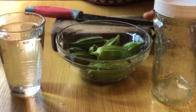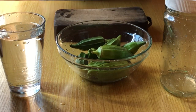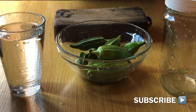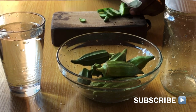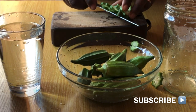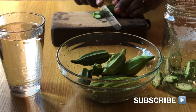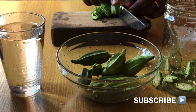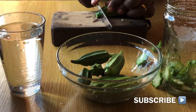Before making use of your okra, make sure you wash it properly. Here I've washed mine and it's ready to be used. All you'll need is a glass container or any container of your choice in which you can infuse the okra overnight. Here I'll be using a glass container. Next, I will slice all the okra and place it into the container. When buying your okra from the market, make sure you get fresh, greenish ones. By so doing, you're getting the best out of the okra.